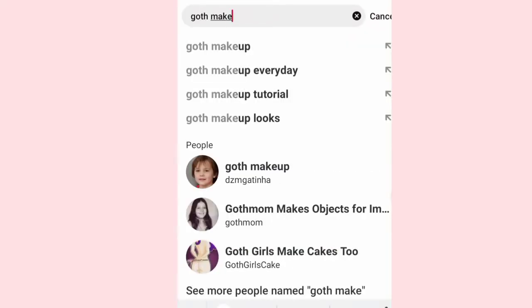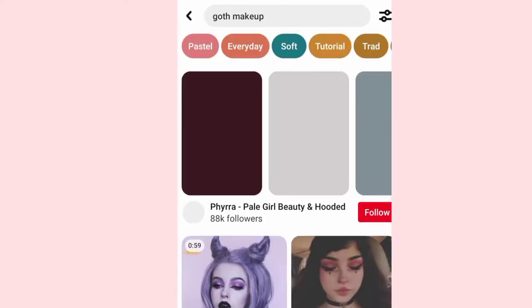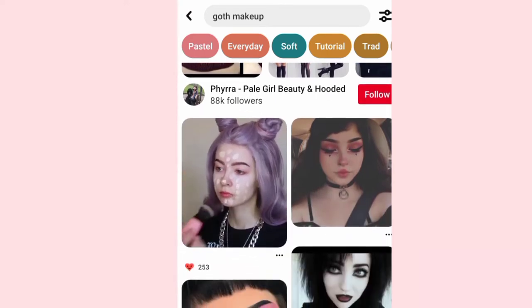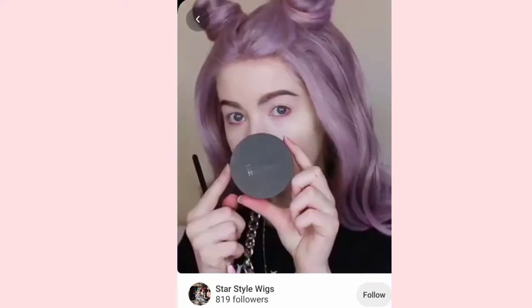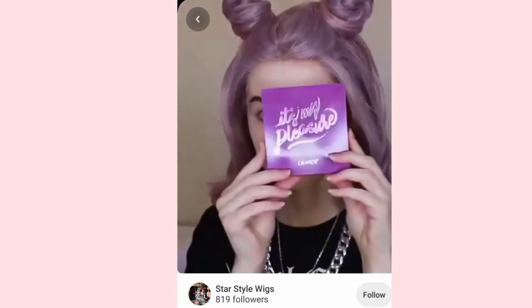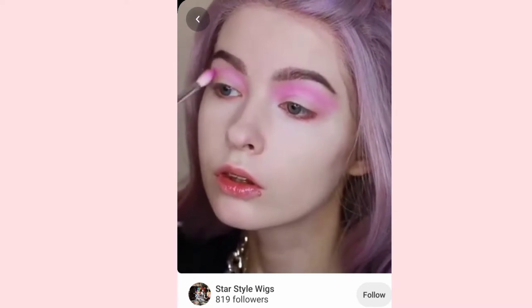So I did a quick search on goth makeup, and of course I wasn't disappointed. I got so many options. I was shocked. I was bamboozled. There are even subgenres of goth makeup. Like I can see pastel, everyday, soft, tutorial, trad. Okay, so I saw this nice girl who was busy applying makeup on her face. Turns out it was pastel goth, whatever pastel goth is.